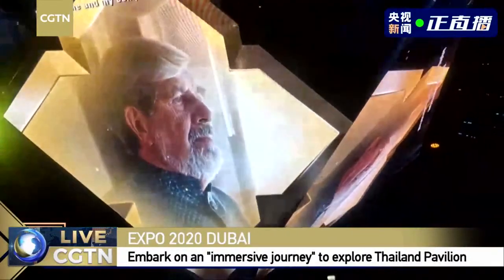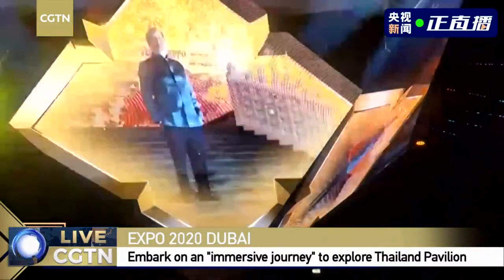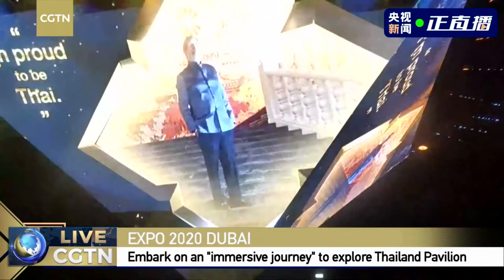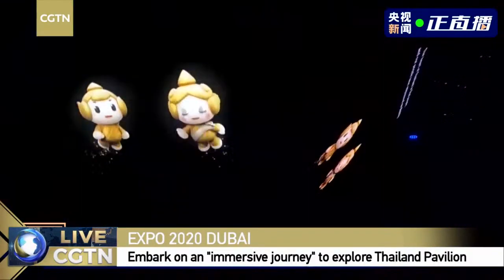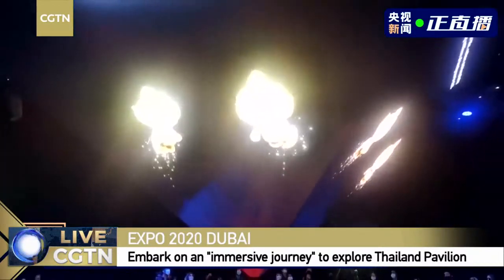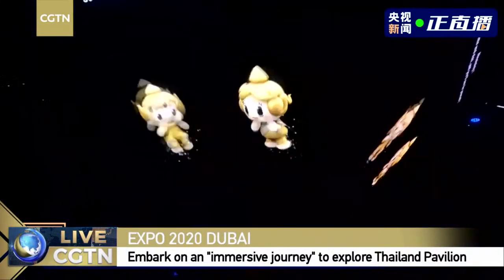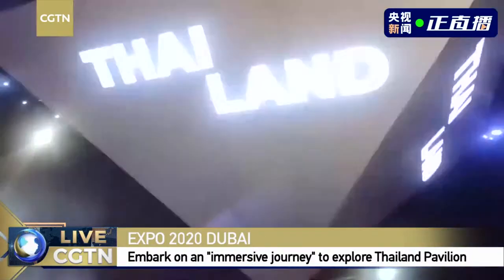This exhibition hall shows us the culture, trade, and business opportunities in Thailand, paving the way for the digitalization and innovative development in the future in Thailand. They're aiming to create a better future. Be here, and that's what keeps me here. It gives me this deep sense of comfort that I just couldn't imagine living anywhere else.